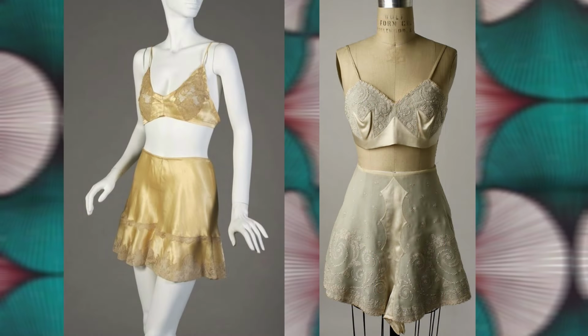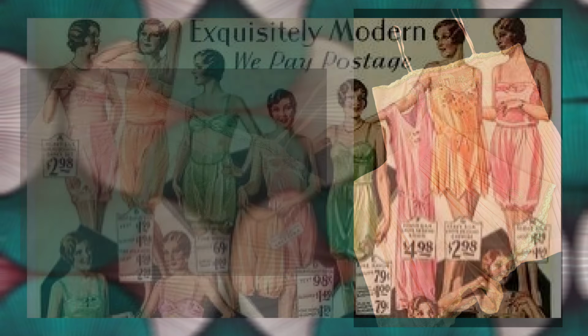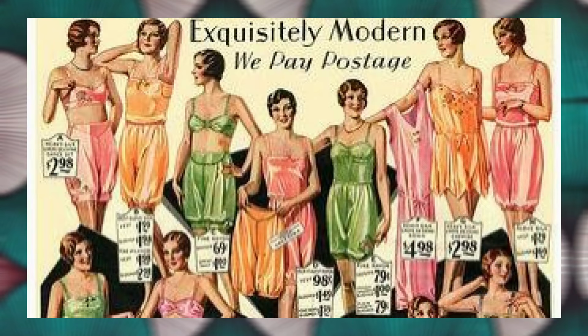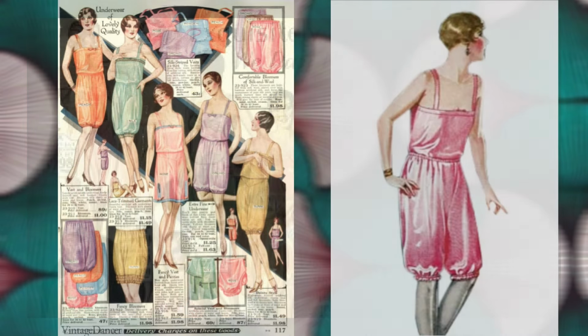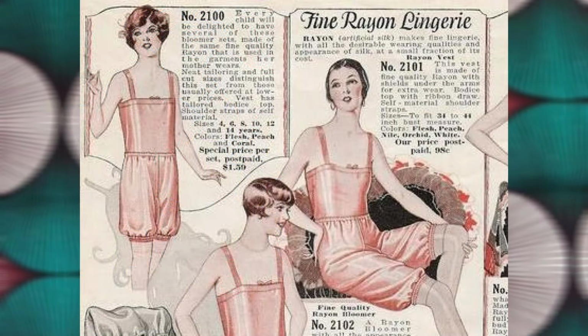Many undergarments featured some sort of applique or beadwork or lace that gave women, again, that touch of movie star glamour to enjoy in their everyday lives. Like I mentioned earlier, the 1920s saw a lot of innovation in undergarments, so there were many different styles. There were one-piece options, there were two-piece options, short sleeve, long sleeve, frilly, plain, just so many different styles.